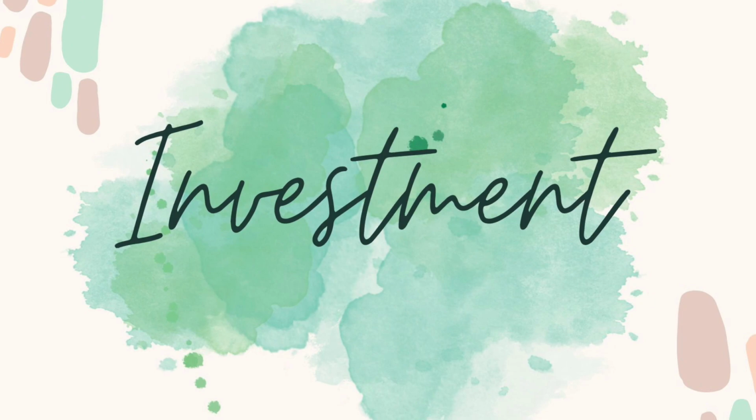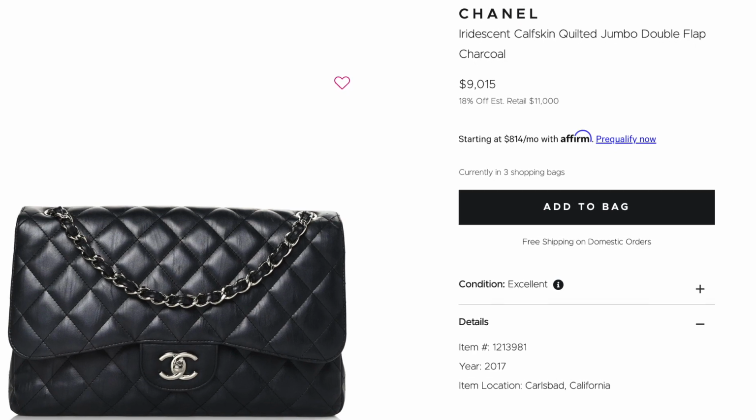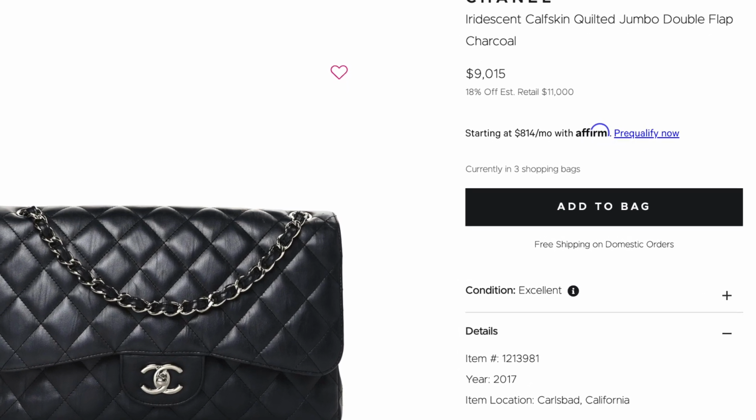Of course, it's an investment piece. When I bought this bag back in the day, it was around $4,872. I did get it outside of the US, in Hong Kong, so maybe I had the benefit of not having to pay sales tax in addition. But as you know, this bag has gone up so much more in price right now. Even in the pre-loved market, you have to pay so much more. So definitely an investment piece, something worth owning and keeping.